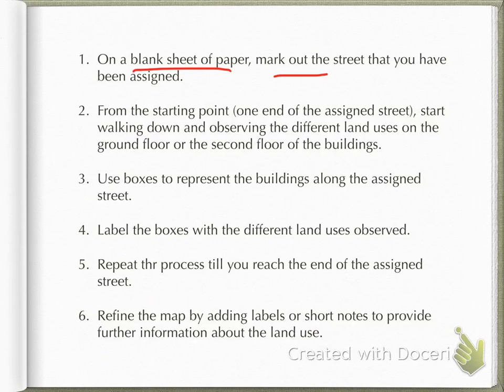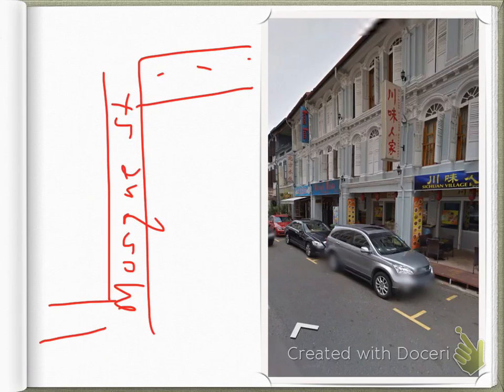And from the starting point, one end of the assigned street, you need to start walking down to observe the different land uses on the ground floor or second floor of the buildings on both sides of the road. So in this case, if we start from here and we walk down, these are the rows of houses or buildings that we will see.